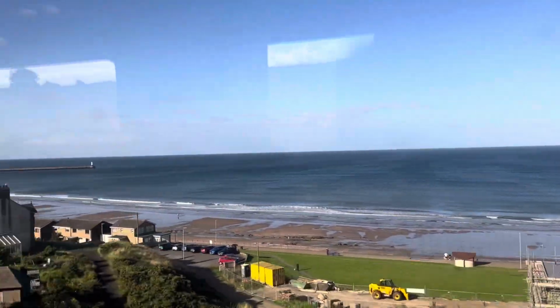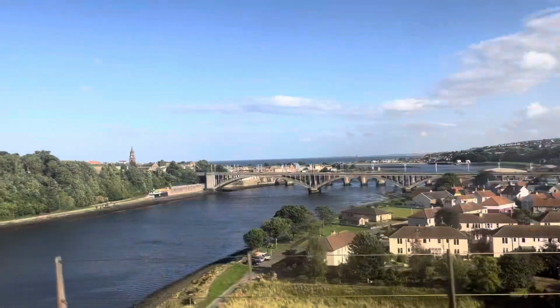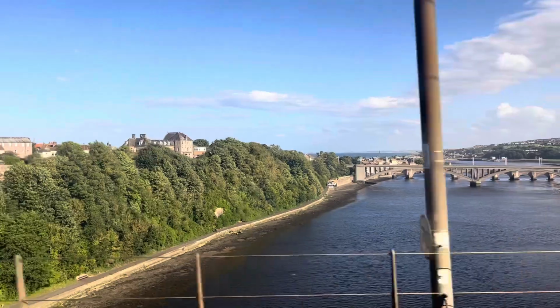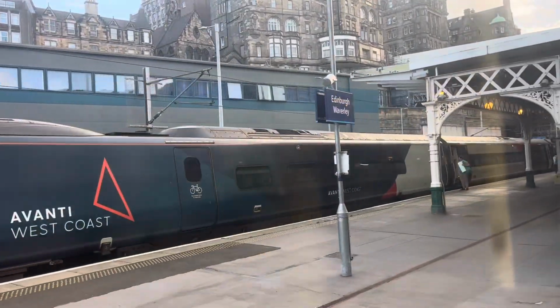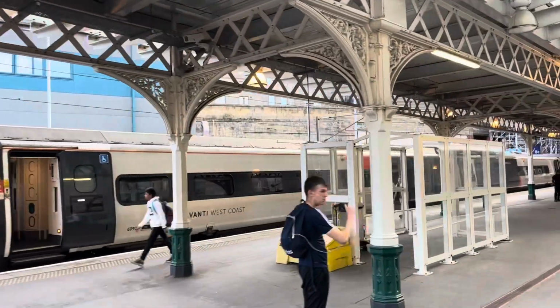At this point, it became the furthest north that I have been on the railway network. And this gave even more fantastic views, with views of the North Sea, and with the sunshine it made it even better, and the water was extra blue. Before long we crossed over the border into Scotland and came to our final stop of the day, Edinburgh Waverley Station. What a journey so far, of course.